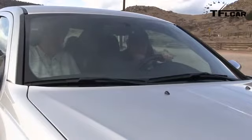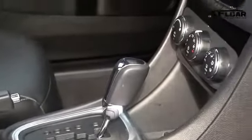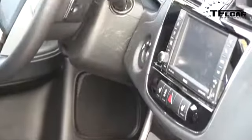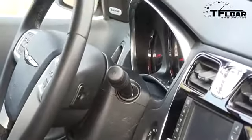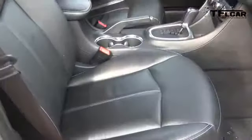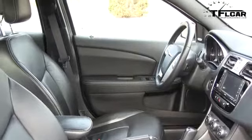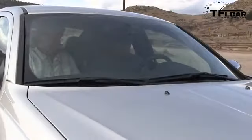Chrysler extended the lifespan of the car by switching it from the Sebring to the 200, but it feels a little rent-a-car to me. Yeah, it is a little downgraded compared to a lot of the competitors out there, but I'll tell you this, they really did a good job taking something that was boring, useless, and quite frankly one of the worst cars in the class, and they made it competitive. So I'll give them credit. The engine is killer, but in terms of the interior, it's simple, it's basic, and it's comfortable. That's all I can say about it.